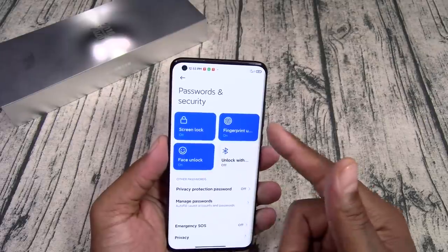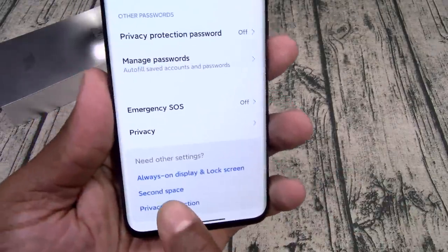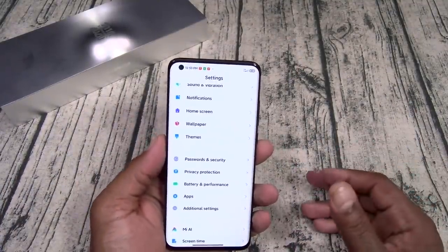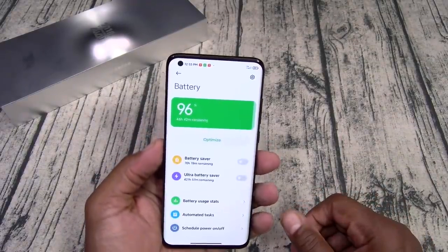Okay, so you got screen lock, fingerprint sensor, face unlock. You can unlock with Bluetooth. Second space, I'll save second space to the end of the video. That's your privacy protection. Let's see, you got battery and performance.